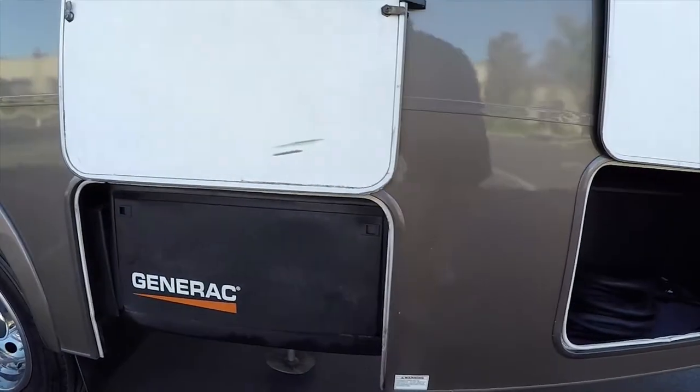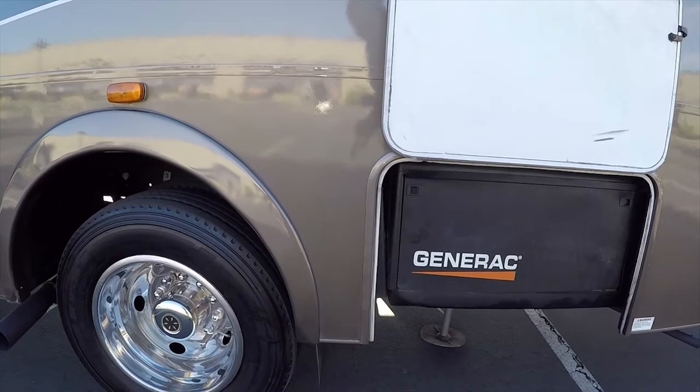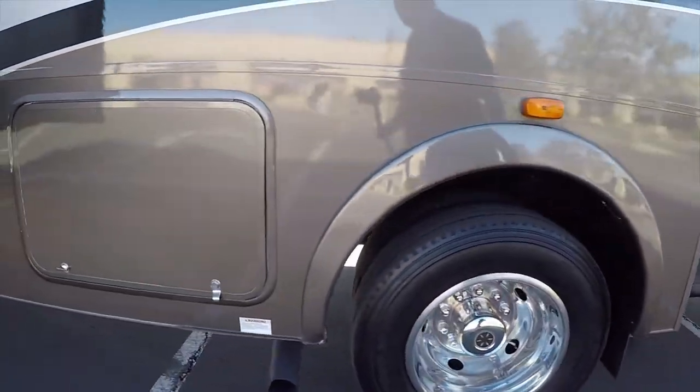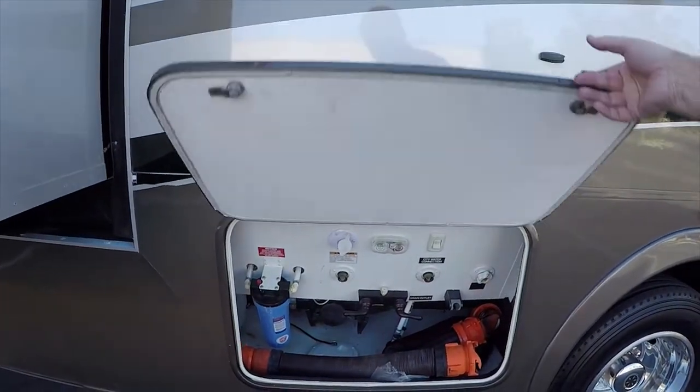These are lighted compartments, and in here you have your 50 amp heavy duty power cable so you can run all your gadgets when you're plugged in. It has the Generac 5500 watt generator. It's a quiet generator. And your water connections with an outside shower station.